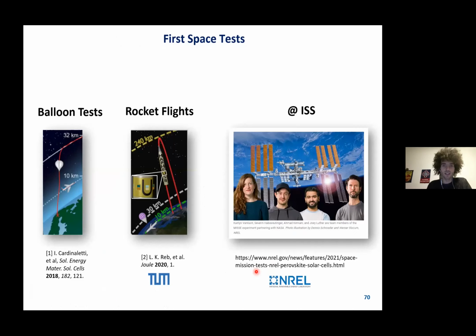All right. The last thing I would like to mention is that there have been a bunch of balloon tests, the first ones already in 2018. There has recently been a successful rocket flight by the Technical University of Munich, showing data of perovskites actually in space. And I think last month, a bunch of people from NREL were able to launch a couple of perovskites to the ISS, and I assume they're right now testing the devices up there. I'm very curious to see the results soon. I think we're all interested in that.